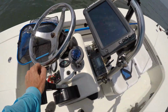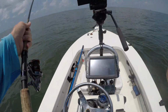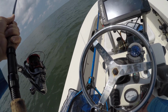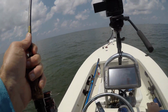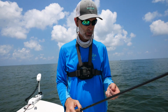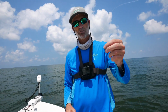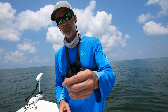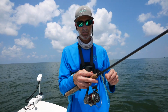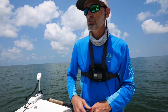Uh-oh. This is something really big. Look at that. Broke me off. Boy, this spot's driving me crazy. This is the second jerkbait I've lost at this spot. This line is really frayed up too. I don't know what that was, maybe a shark.